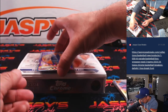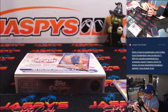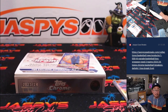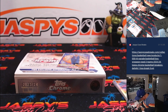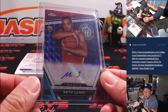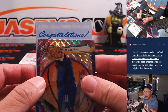And behind Coast to Coast Kyrie is a redemption and a live autograph. Live autograph is Seth Lundy. Who is, looks like, are those Hawks colors? Yeah, he's an Atlanta Hawk. And that's going to be for Kelly, the team that Kelly won. And then behind upside down Coast to Coast Kyrie, good luck everybody.